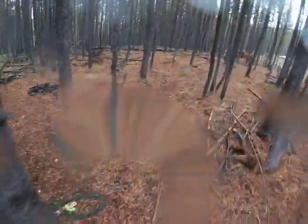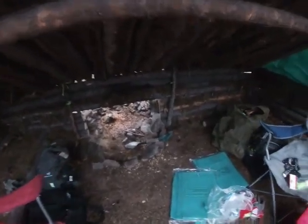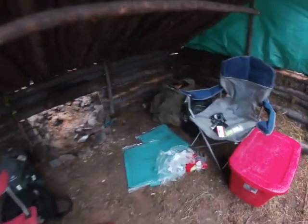It's currently raining quite a bit. But it is dry as a bone in here. All you can hear is the pitter-patter on the tarps.